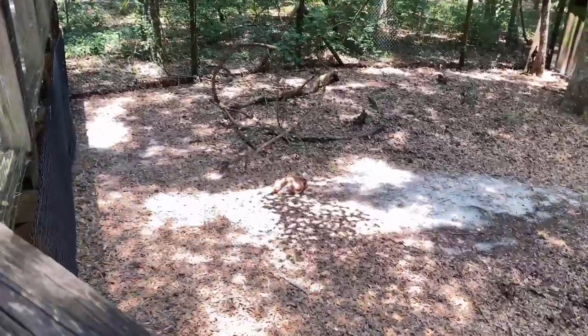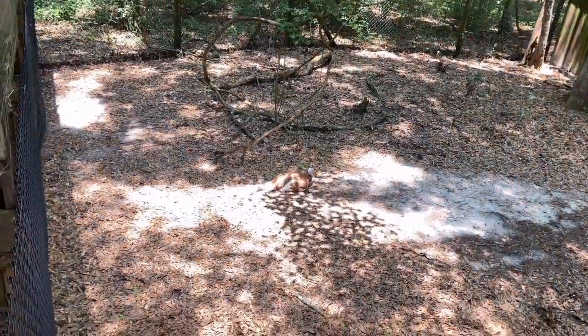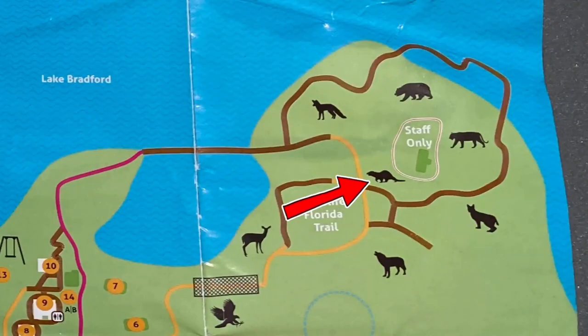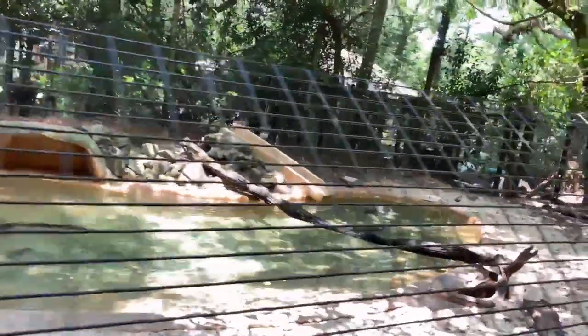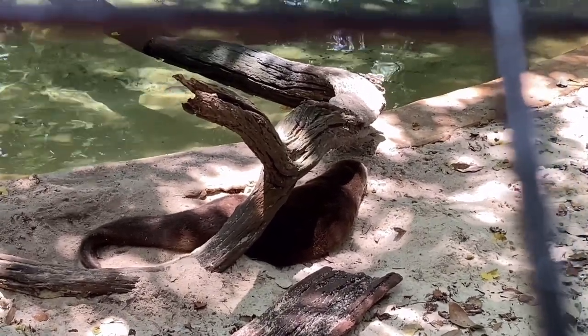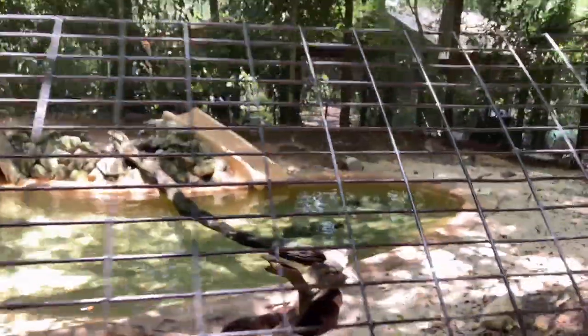Got us another turkey. There's one right there. Yep. They're getting out of the sun. What are they doing? Hunting for the North American otter. There he is right there. Yep, laid up, ain't he? Just kind of hiding. Ain't no way to really get a good shot of you. Anyhow, he's got a nice little habitat.